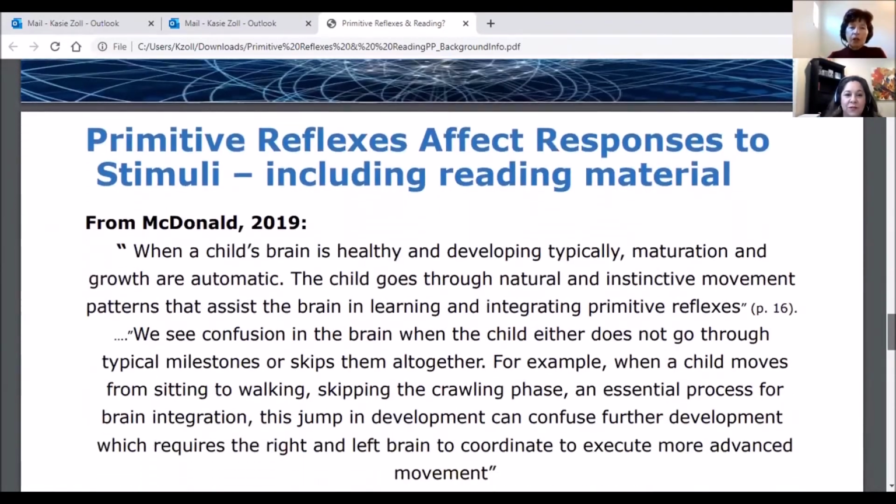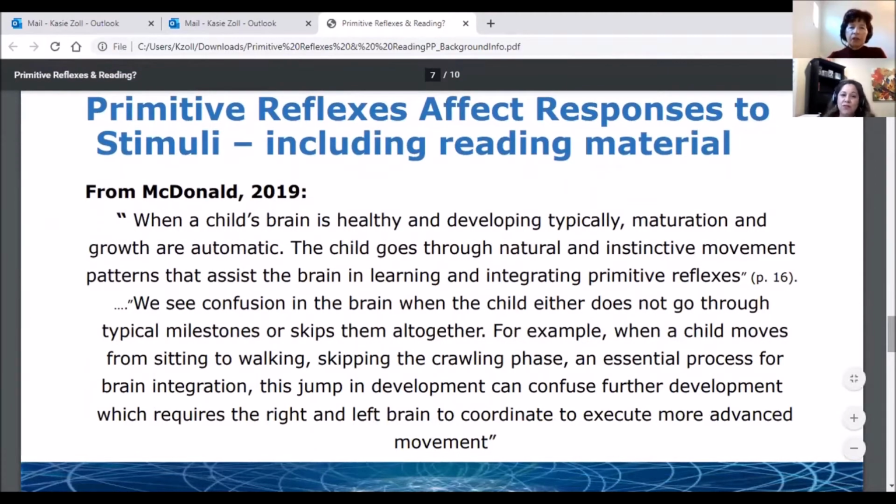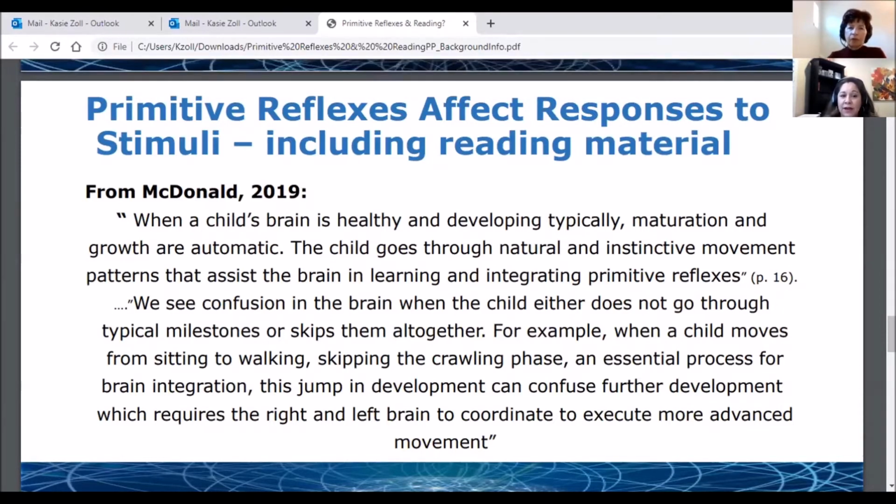Okay, so primitive reflexes affect responses to stimuli, including reading materials. So for McDonald, when a child's brain is healthy and developing, typically, maturation and growth are automatic. The child goes through natural and instinctive movement patterns that assist the brain in learning and integrating primitive reflexes. So we see confusion in the brain when the child either doesn't go through the typical milestones or skips them altogether. We see holes. So for example, when a child moves from sitting to walking, skipping the crawling phase, the central process for brain integration is skipped. This jump in development can confuse further development, which requires the left and the right brain to coordinate and to execute more advanced movements.